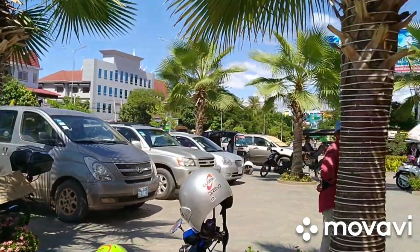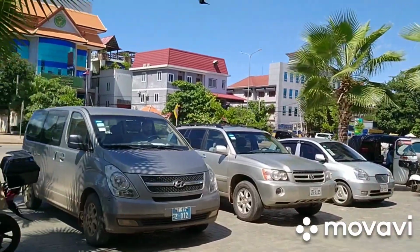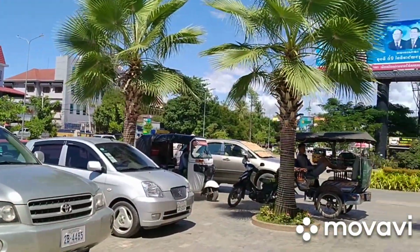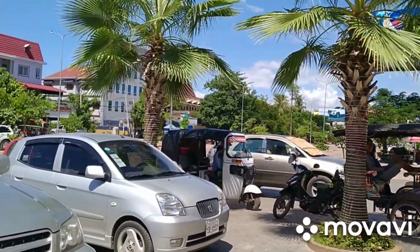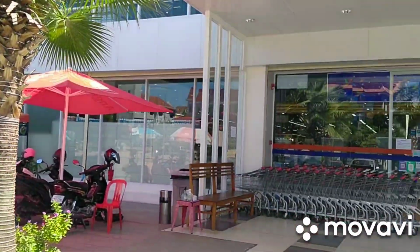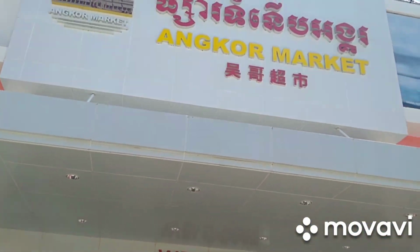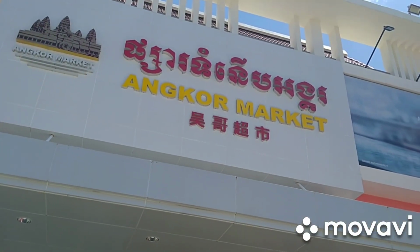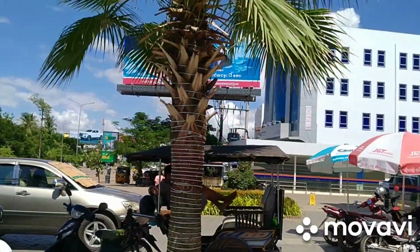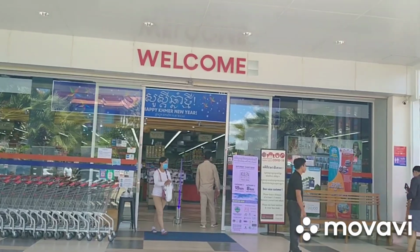We're here right now at the Big Angkor Market on Highway 6. As you can see here, this is the Big Angkor Market. Like I said, that's right off Highway 6 here. Another big supermarket, if anybody's interested.